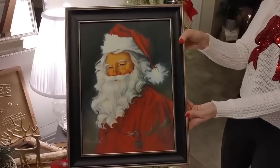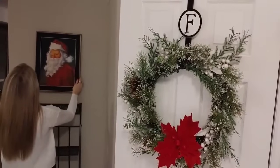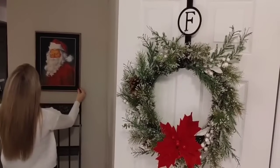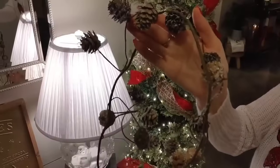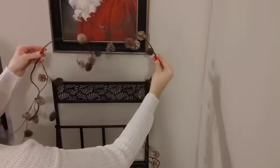This is one of my favorite pictures. It's Santa, and then I love the little mouse in his pocket. It almost has a nostalgic vintage feel, which I absolutely love. And then I'm going to go in with this little pine cone garland. I thought it would be really pretty just to layer this around the top of this 3-tier stand.